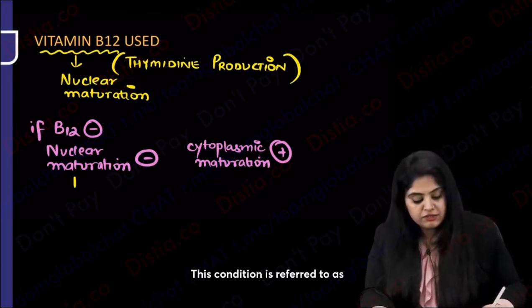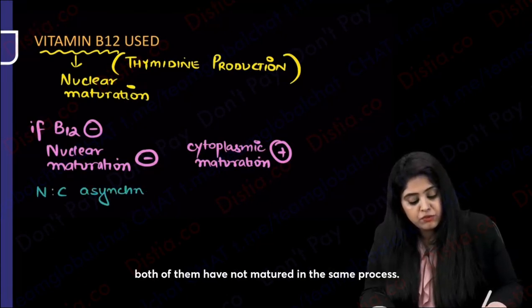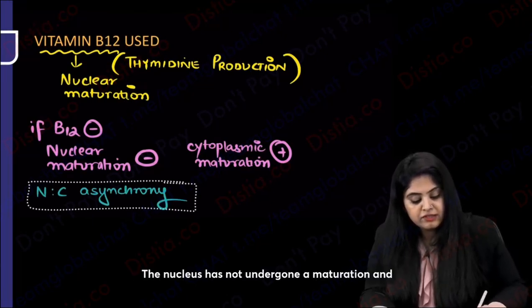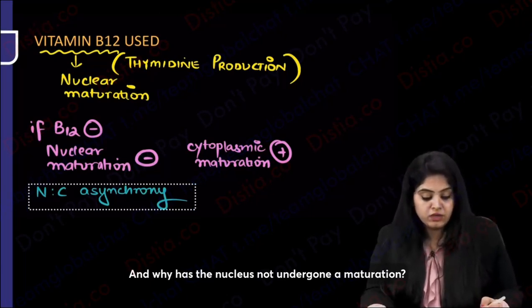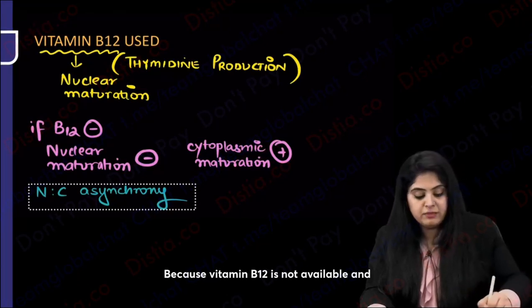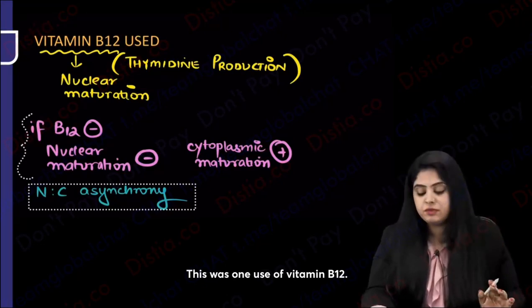This condition is referred to as the nuclear to cytoplasmic asynchrony, which means that both of them have not matured in the same process. The nucleus has not undergone a maturation and the cytoplasm has undergone a maturation. And why has the nucleus not undergone a maturation? Because vitamin B12 is not available, and if B12 is not available, the nucleus will not mature. This was one use of vitamin B12.